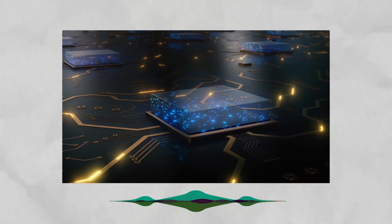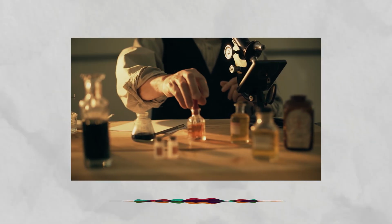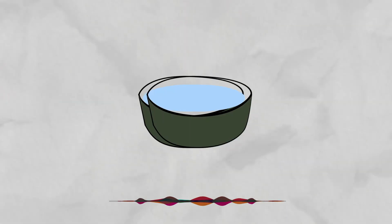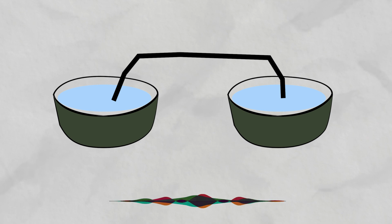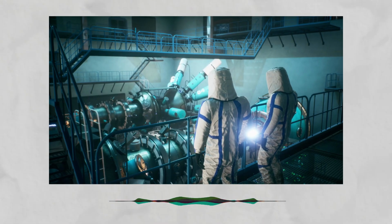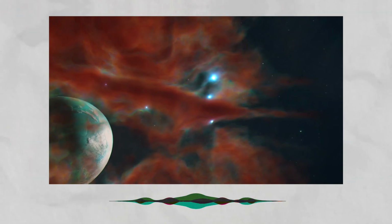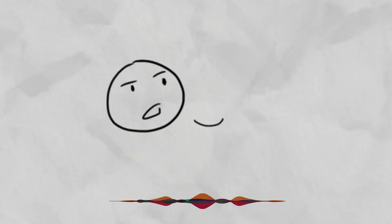The first electric circuit was invented by Alessandro Volta in the 1800s. During his experiments, Volta discovered that he could produce a steady flow of electricity using bowls of salt solution connected by metal strips. His discovery would then genesis the birth of high-speed railways, lasers, fusion and fission reactors capable of harnessing the power of the sun, and telescopes in space that could peer into the atmosphere of distant exoplanets. And whatever the hell this is.